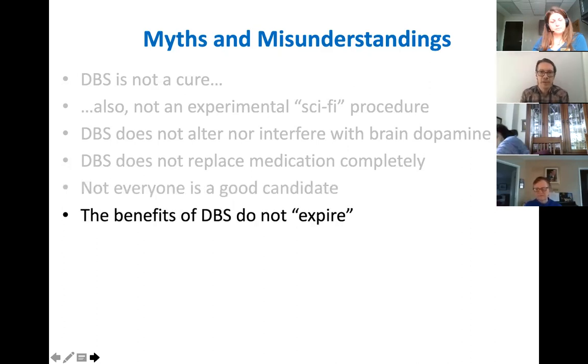And finally, the benefits of DBS do not expire. Patients frequently ask, how long will my device or the benefits be observed? For how long will I have the same benefit? The way I tell patients is that the good effect you will see after the surgery will remain relatively well controlled throughout your life, but over time, new features of Parkinson's, as a progressive neurodegenerative disease, will be added to the equation and may or may not be addressed by DBS or by medication, right?